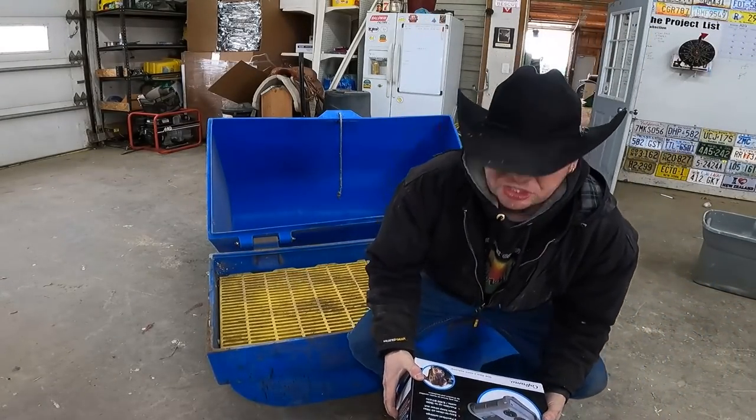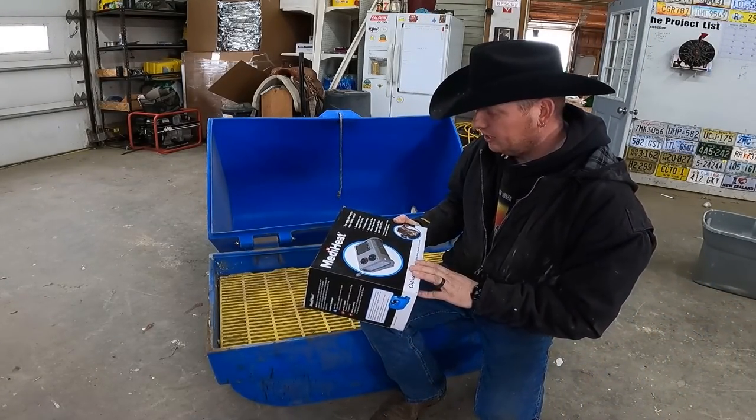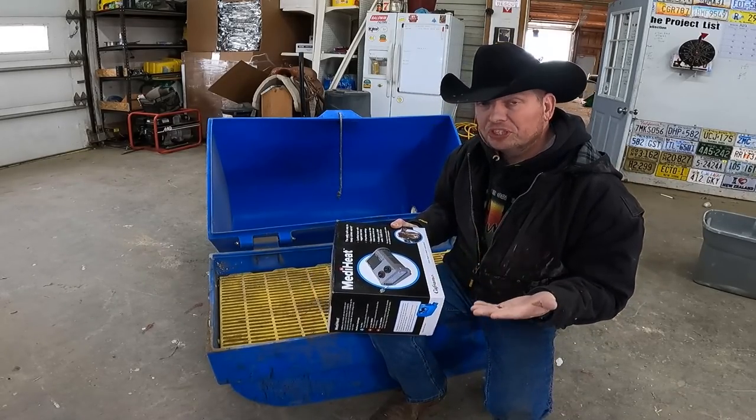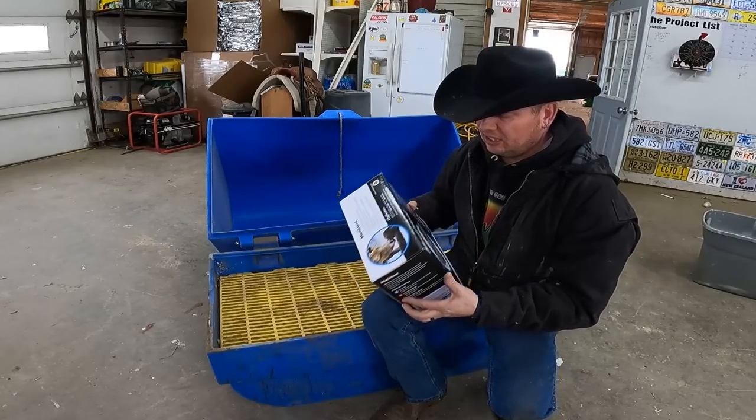In fact, this year I'm actually putting a new heater in it. This is the MetaHeat calf warmer heater. It is the only certified heater that's made for use within these calf warmers.